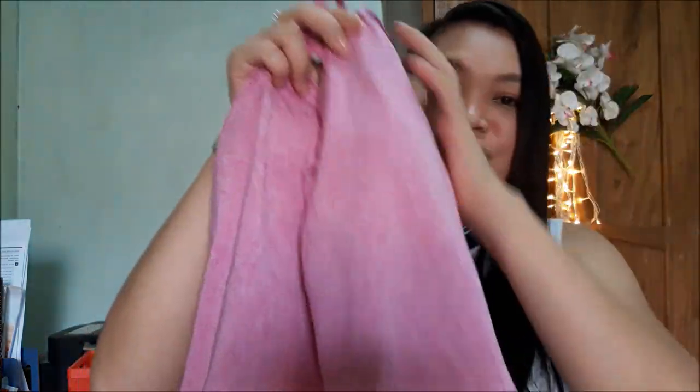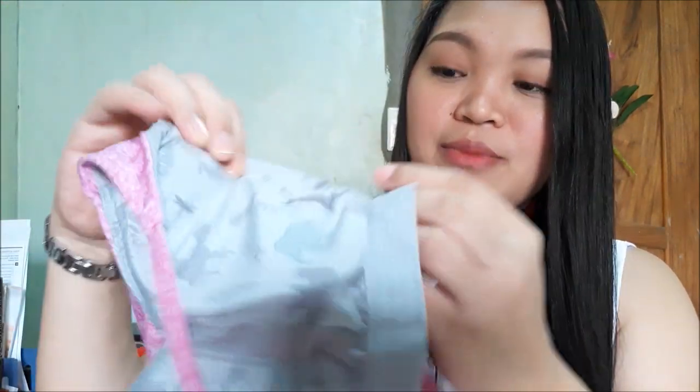So another favorite of this purchase is this one. Ayan. So this is good for the gym. Ayan, ang kapal niya. Tsaka sobrang bago pa niya talaga. Tsaka may padding po siya dito sa loob. Ito, may padding siya. So, good for the support that we need. Because girls need support, you know.